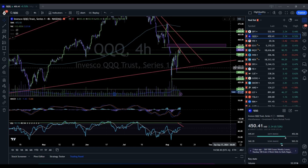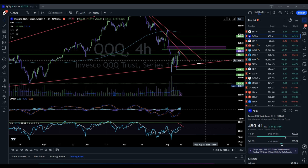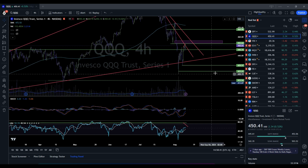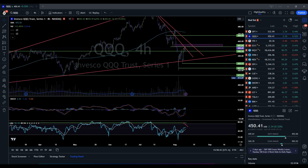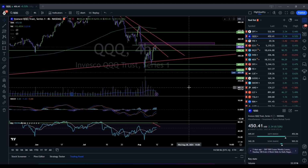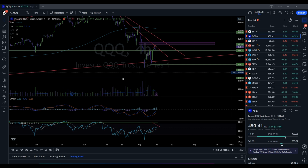Let's say price falls below 446.34. That is a bearish signal for price to come down and retest this lower ascending trend line of the broadening wedge. And if that level broke, well, it would be very bearish for the market. And our first support level isn't until 429.57. We could fall as low as 423.22 the early part of next week. Let's just see which way price decides to go.